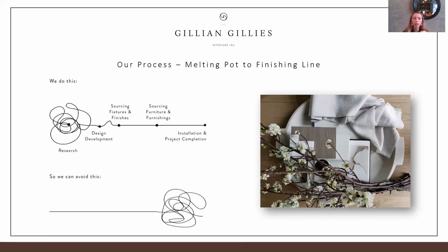And from there, we go into our design development phase, taking all those initial ideas and thoughts, and then come out with, okay, this is the design concept for either this home or this space. And then upon client approval, that allows us to go and source everything that is in alignment with the agreed design, and gets us on a straight path to installation and project completion.